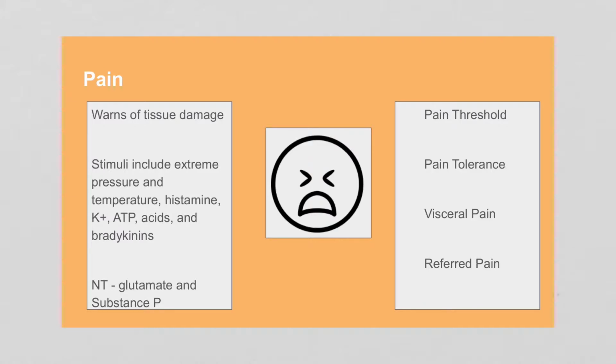When that type of stimulus comes in, the sensory neuron that sends that information into our central nervous system is going to release glutamate and substance P. So these are the pain neurotransmitters.